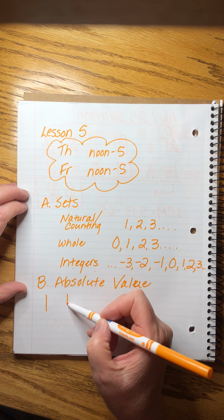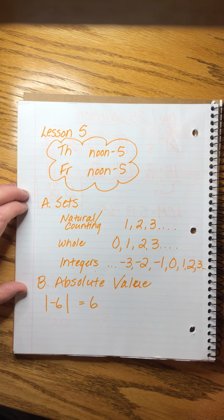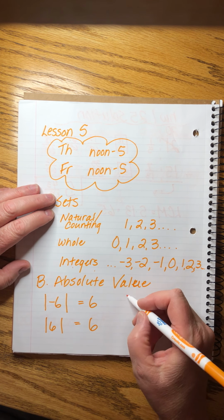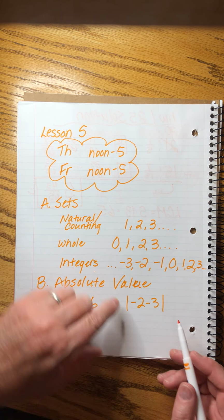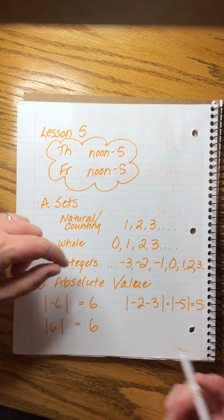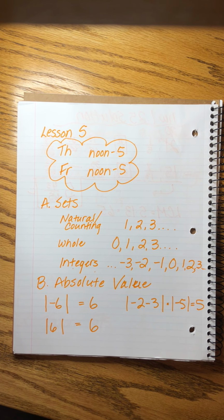There's 2 straight lines like this, and whatever is inside of those signs turns positive. If it's already positive, that's fine. It just stays positive. So it's like a positive maker. That's all it does. If you put a little calculation in here, like that, this says -2 - 3. Well, that's equal to -5, right? And then we strip off the minus sign, it's +5. So no matter what number is inside of an absolute value, to simplify it, you just take off the minus sign and throw away the absolute value lines. All right? Here are a couple examples of that to show you what the problem might look like.